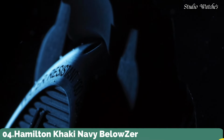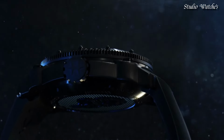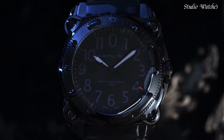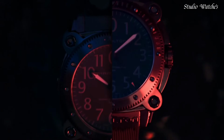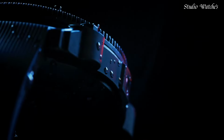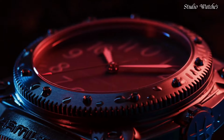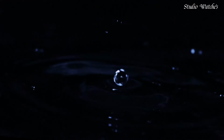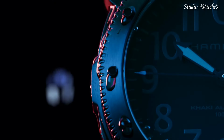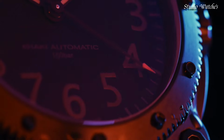Number 4. Hamilton Khaki Navy BelowZero Watch. Khaki BelowZero is perfect for even the most daring of deep water adventures. The convex sapphire crystal offers high performance protection during underwater exploration, and the black PVD treated 46mm stainless steel case is reminiscent of the bulk of a submarine. This Hamilton is a nautical classic designed for marine pioneers.